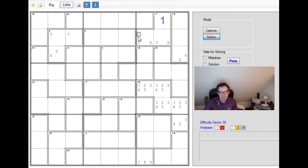So we have a 17 cage and a 19 cage entirely contained within this 3x3 box. 17 plus 19 is 36. So I know this cell and this cell must sum to 9, because I know the cage overall will equal 45, just as we've done the same logic down here.